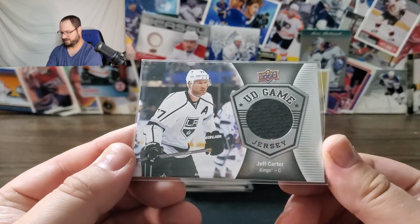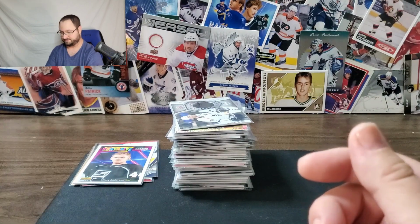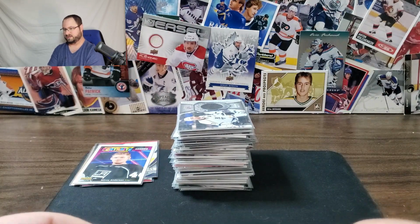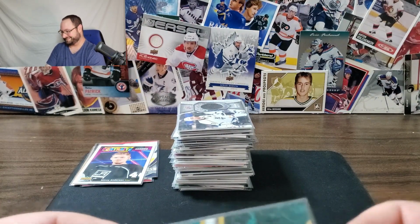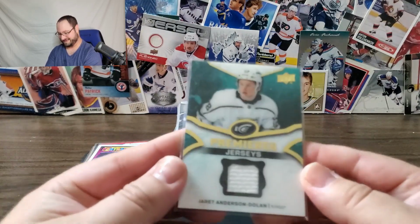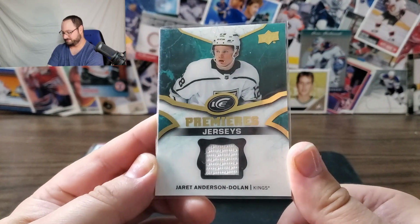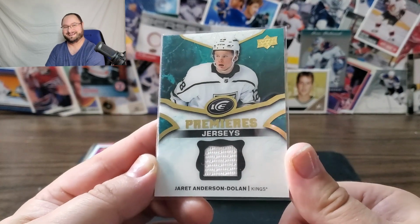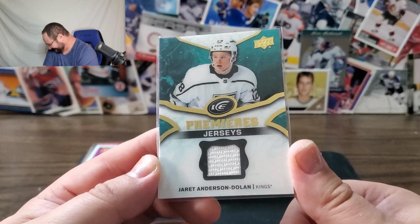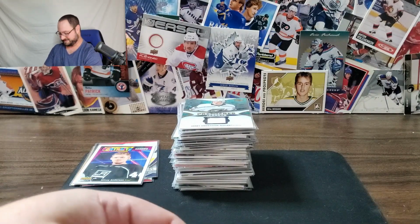Jeff Carter, UD Game Jersey. Again, this is another one I know I do not have. At least I'm assuming I do not, as it does not look familiar to me. And I do have a pretty good photogenic memory. Yeah. We're just going to go with that today. Anderson Dolan, the Ice Premier's jersey. Photogenic memory. I know you guys know what I meant. Oh my gosh. Some of the things that come out of my lips, man, I don't know. Some days.